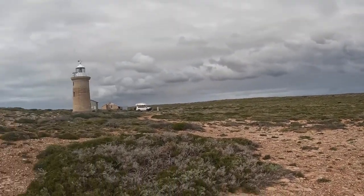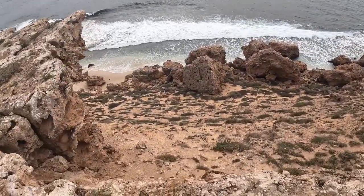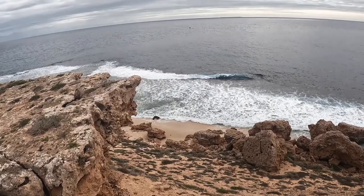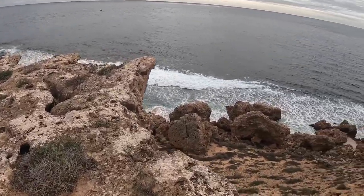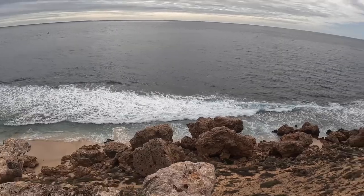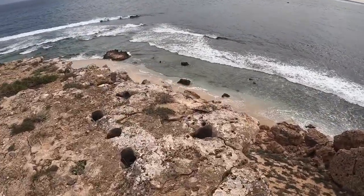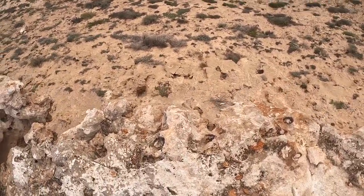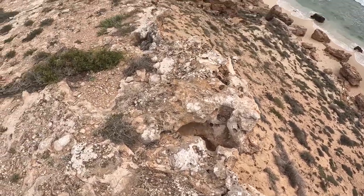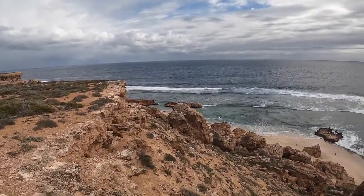Inscription after a long ride up there at Hartog. Cruiser over there. And this is the cliff. Nice few waves coming in. What a spot. Cape Inscription.